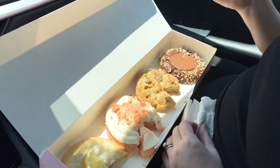Just know, Crumbl is delicious, and you should give them a try. Cheers.